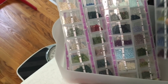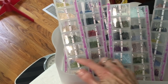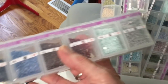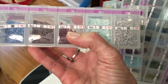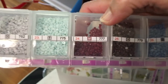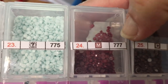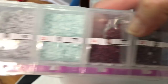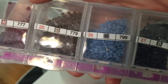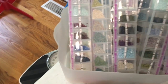But as I looked through here, I realized that I was getting very low on some of my colors. And I can't remember which ones they were right now, but this might be one right here, because this is what we're using for the red flowers. This, well, let me turn it this way. This is the M color, and that is 777. I have found that that looks like it's not going to be enough to finish the painting. I certainly hope it will be. It may be, but I was in a little bit of a panic last week.